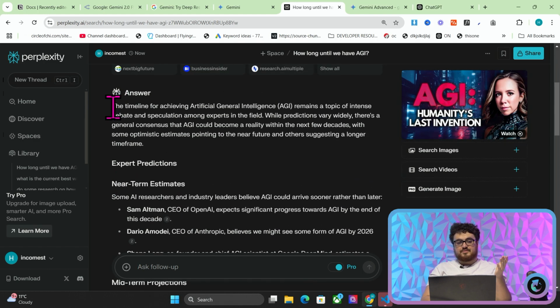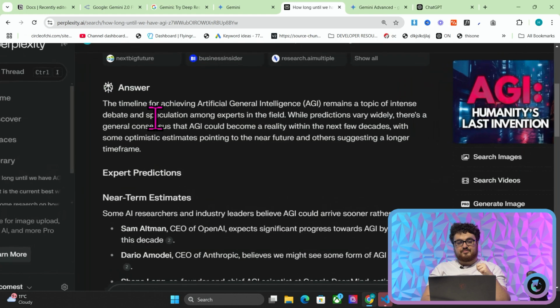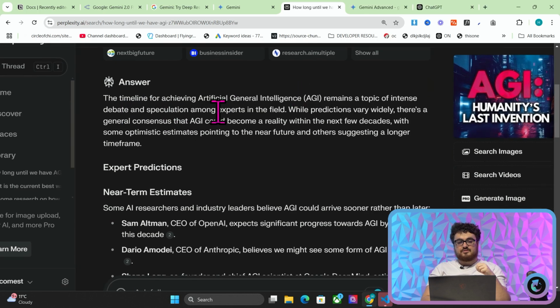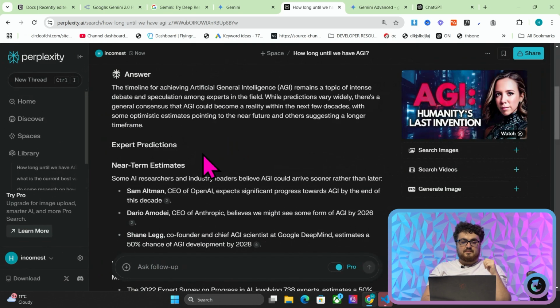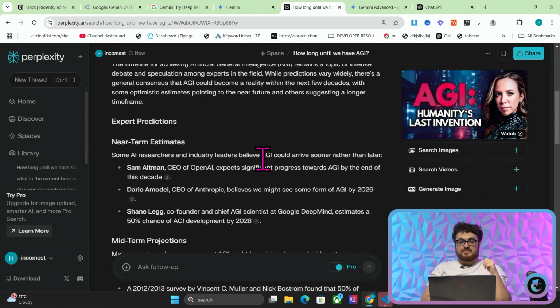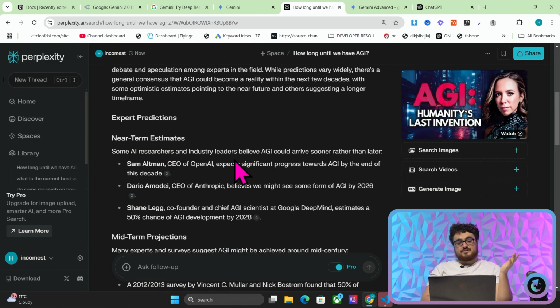But let's just read through some of this while we're waiting for the other one. So the timeline for achieving artificial general intelligence remains a topic of intense debate and speculation among experts in the field. While predictions vary wildly, there's a general consensus that AGI could become a reality within the next few decades, with some optimistic estimates pointing to the near future and others suggesting a longer time frame. Some AI researchers and industry leaders believe AGI could arrive sooner rather than later. No surprise that it's all of the people who have a vested interest, OpenAI, Anthropic, and Google.